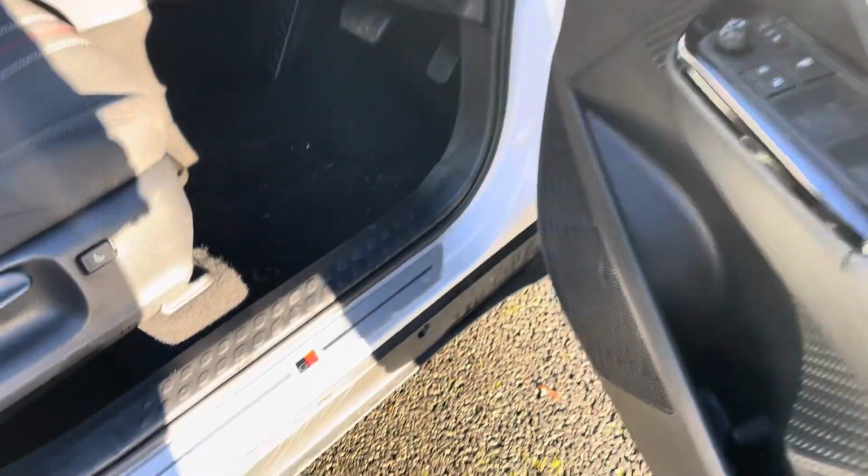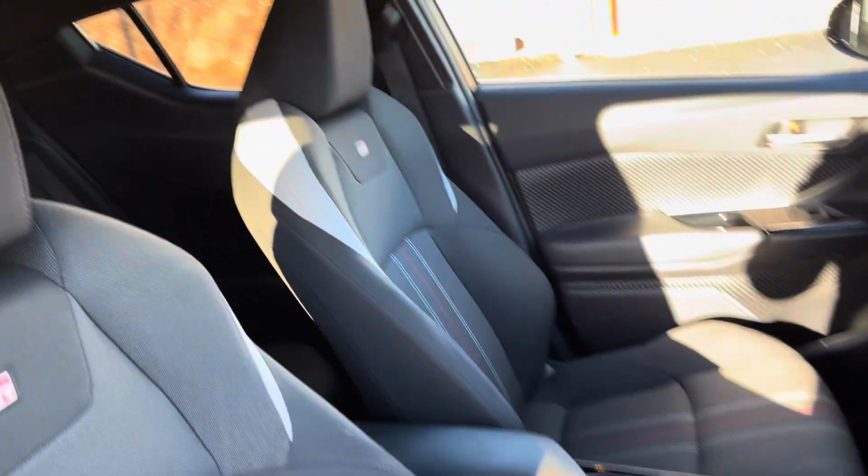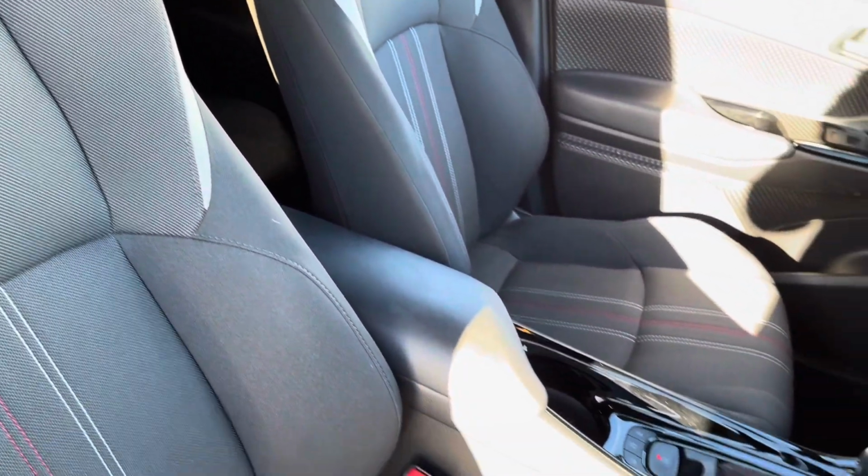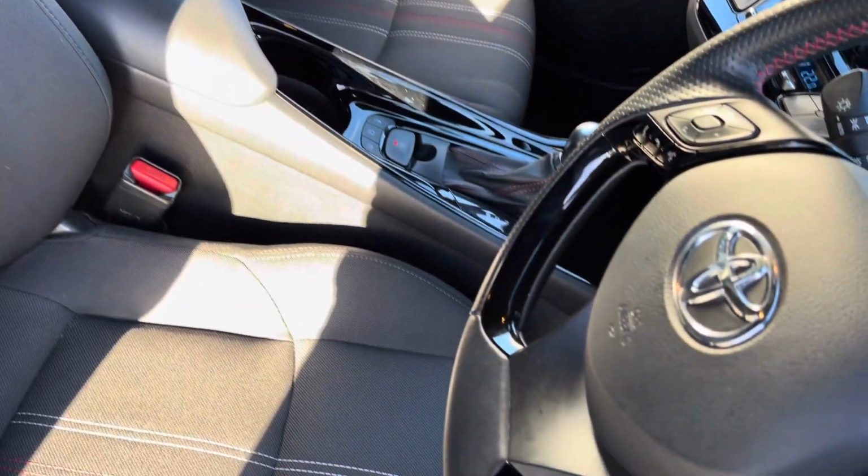Smart keyless entry means you'll have no trouble getting into the front of the vehicle. You can see you've got front sport seats with the GR branding. You do have a cloth upholstery, so it's super comfortable.